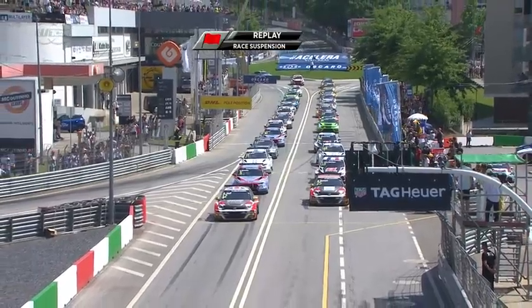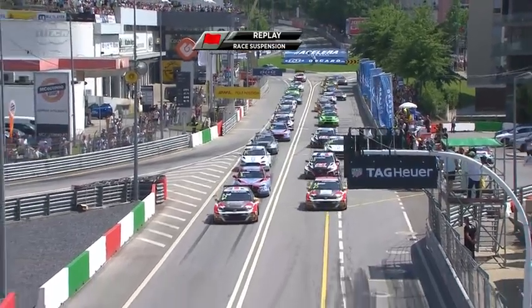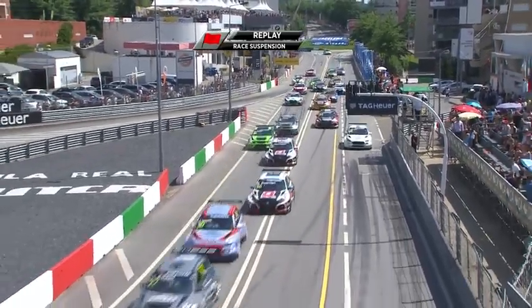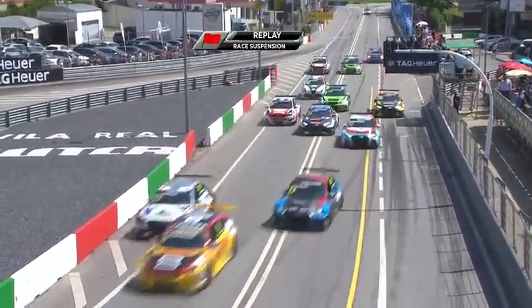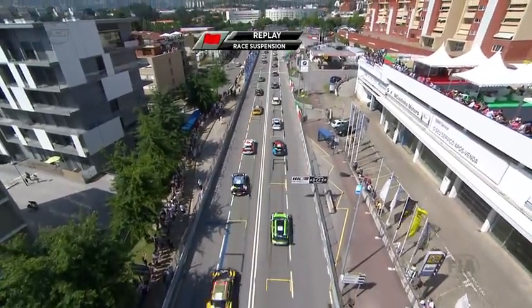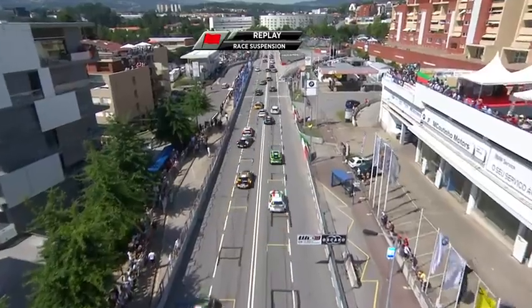He was pretty zen, really. And again, what we saw, his Hyundai started well, not as well as Norby. Norby got away really, really quickly. But unfortunately, the track was so narrow with the two Golfs in front, he couldn't make any headway.